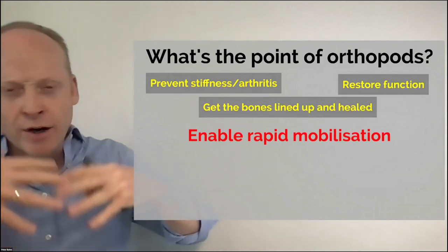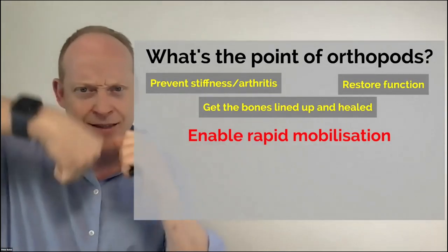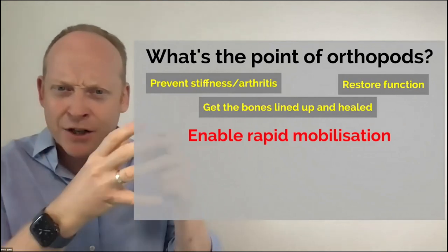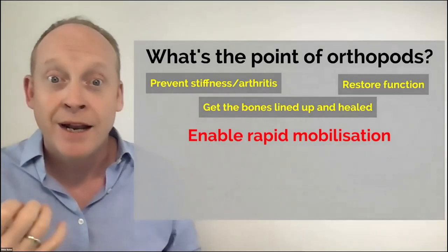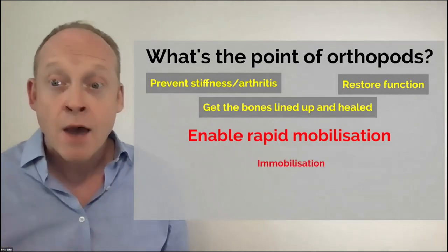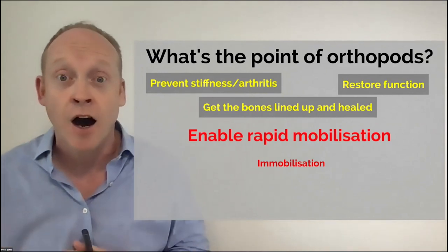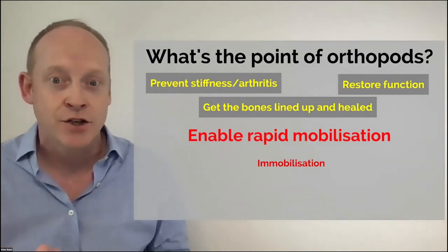Now, of course, you want to get the bone straight. You don't want it like this. You want it like this. You don't want it like that. You want it like that. You want the shoulder back in joint, right? So there's all of that stuff. But enabling rapid mobilization is part of our core. Why? Because we know what the terrible consequences are of immobilization.